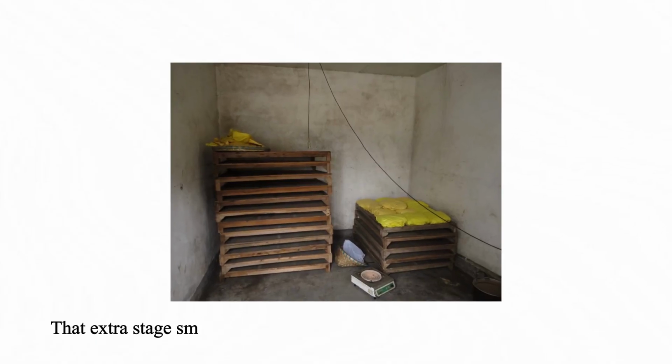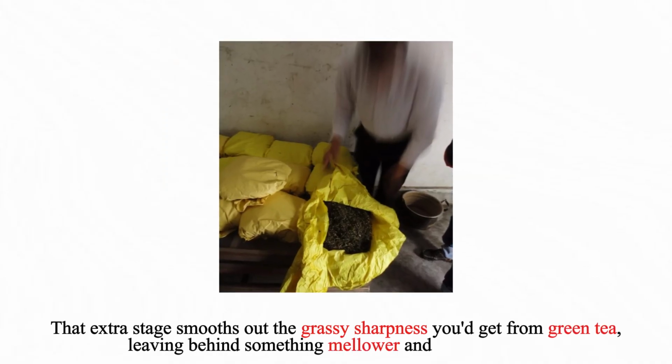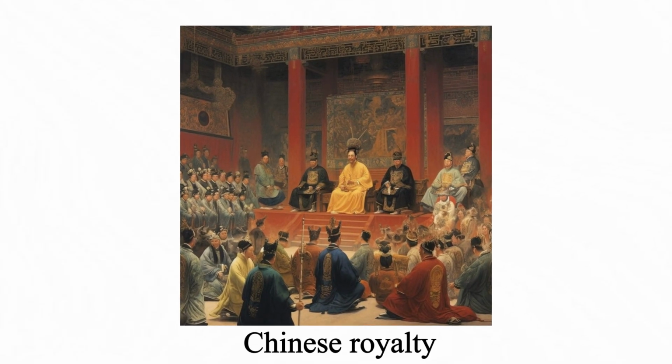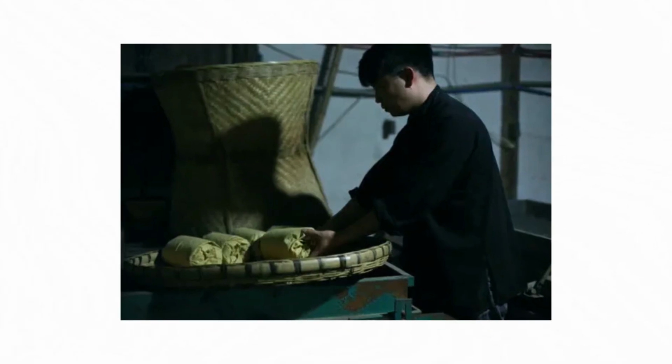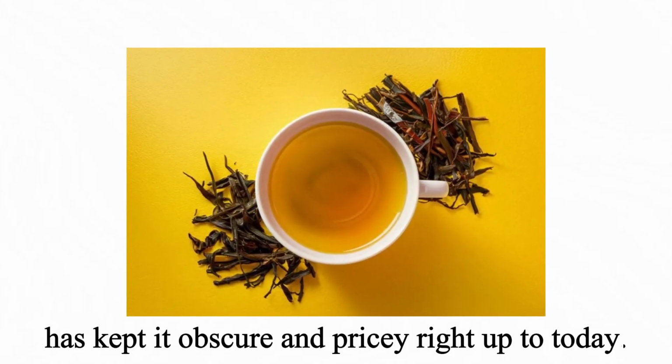That extra stage smooths out the grassy sharpness you'd get from green tea, leaving behind something mellower and less astringent. Historically, this tea was reserved exclusively for Chinese royalty, and the sheer effort it takes to make correctly has kept it obscure and pricey right up to today.